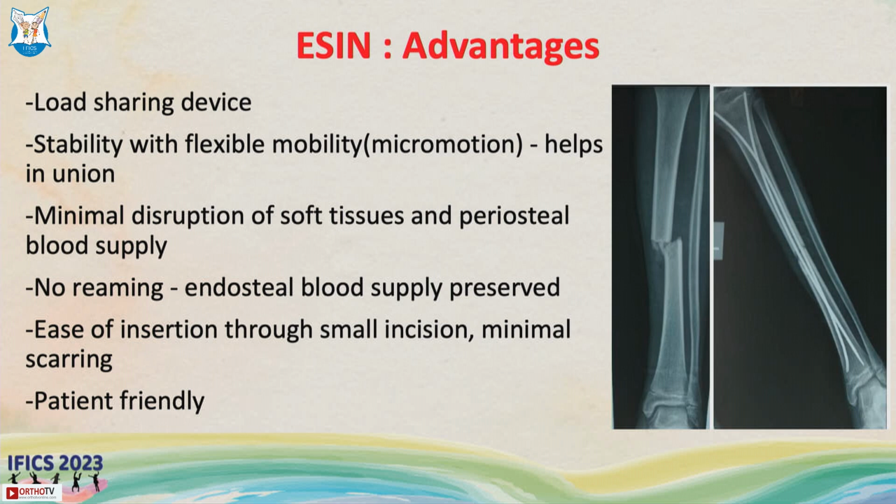So as we know, elastic stable intramedullary nails have a lot of advantages: load sharing, they help in micromotion, help in union, and do not disturb much of the periosteal or endosteal blood supply. And it's an easy technique through a small incision and minimal scarring, so it's a patient-friendly technique.